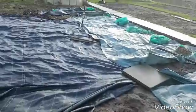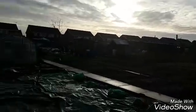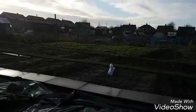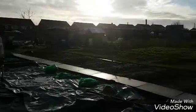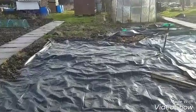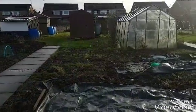So I'm on the half plot. There is a note of spring in the air, even though it's been miserable and it's a bit cold. There's a tiny bit of warmth. This plot next to me has been taken over now. John left and it's got new people. I've not really got to know them yet. You can see they put a nice grass path down. I'm going for the cover as much as I can this year. Right, so I'll crack on and then I'll see you on the other side when I've got some work done.